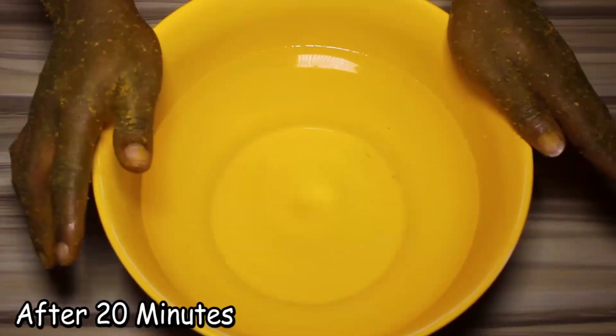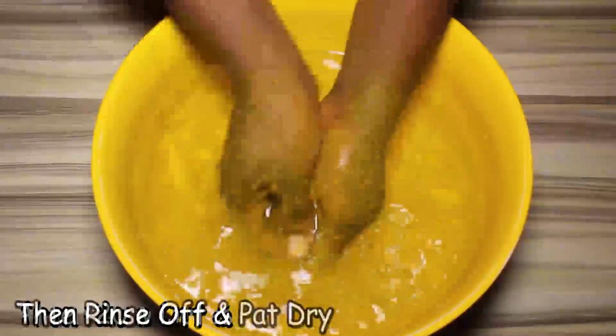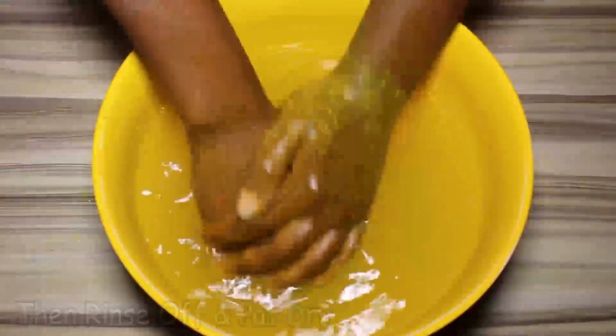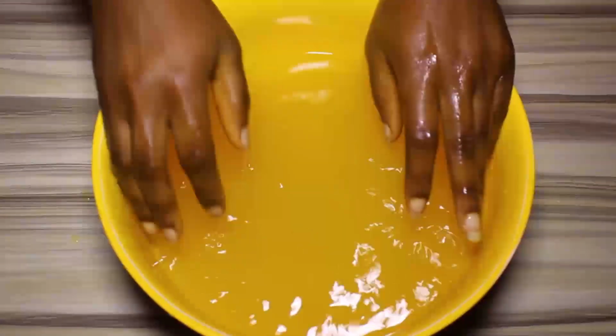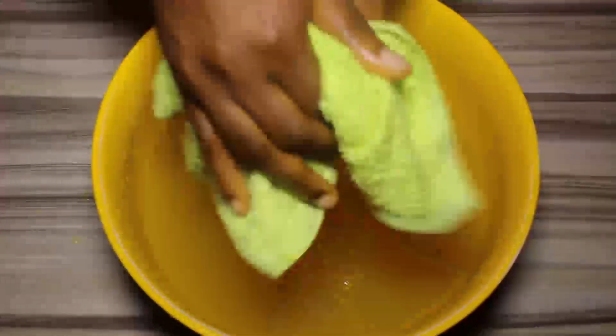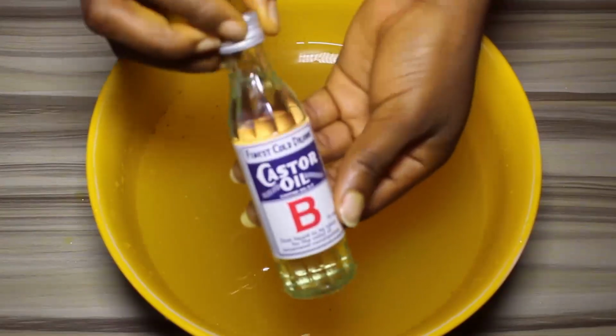Welcome back after 20 minutes. We then go ahead and rinse this mixture with lukewarm water. After which you can apply any moisturizer of your choice. But for me, I'm going to apply castor oil. So this is the castor oil. It's going to serve as my moisturizer.